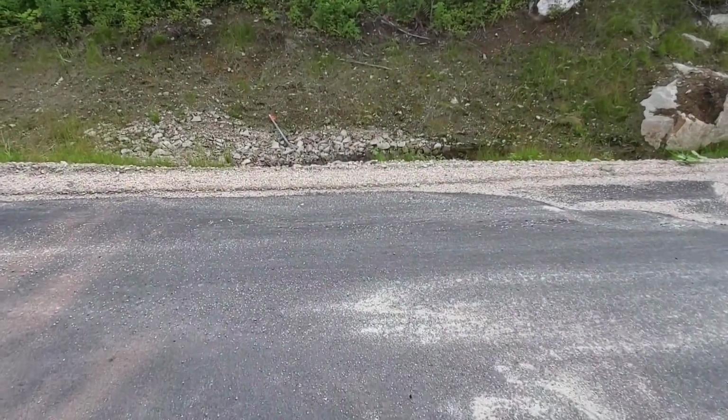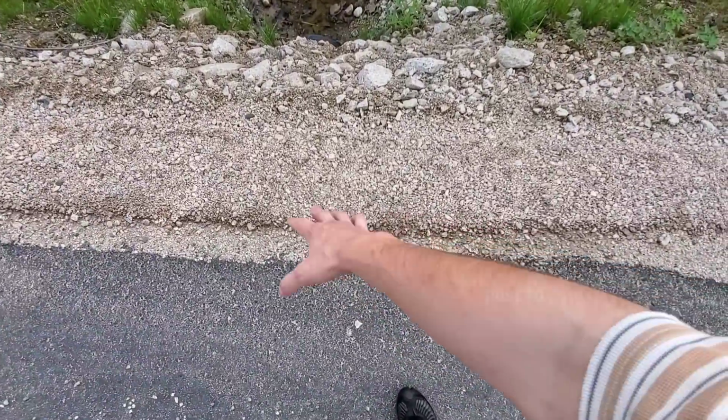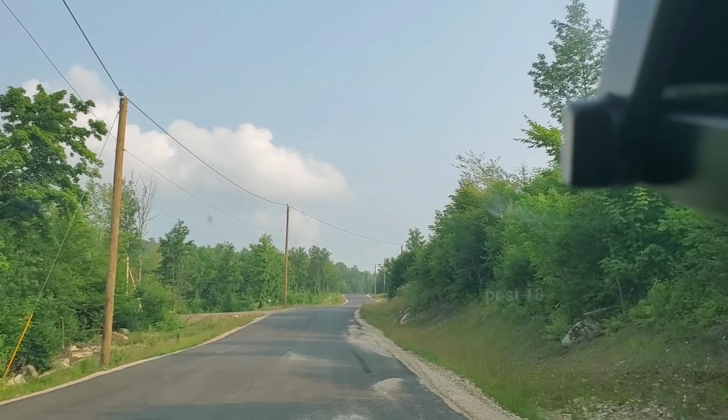We're going to go look at a few. Keep in mind, they paved this less than a year ago. I'm going to show you a few spots where the pavement's actually starting to fall apart. Look at all that erosion damage right here.